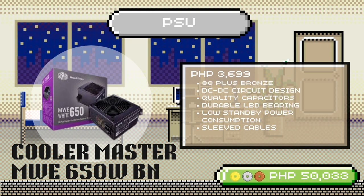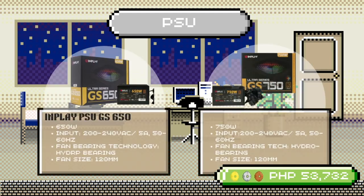For the power supply unit or the PSU of the computer build, we choose Cooler Master MWE 650W BN. It has durable LDB bearing and low noise performance. It can operate for up to 40 degrees for only 3,699. For alternatives, you can have InPlay PSU GS Series GS650 or GS750. InPlay GS650 costs 1,185 while GS750 costs 1,950. Both the GS650 and GS750 have 120mm cooling fans, which provide excellent cooling and longer lifetime.